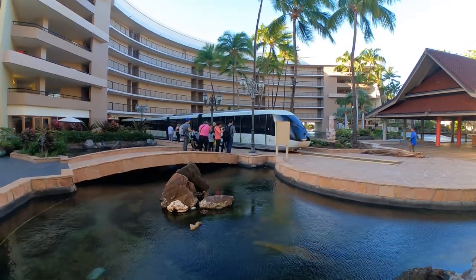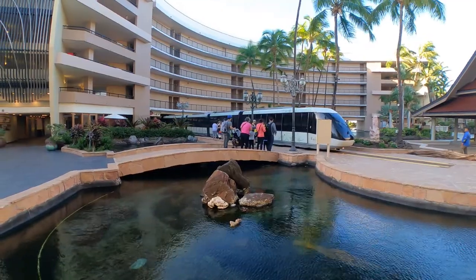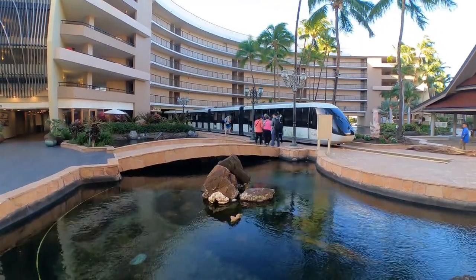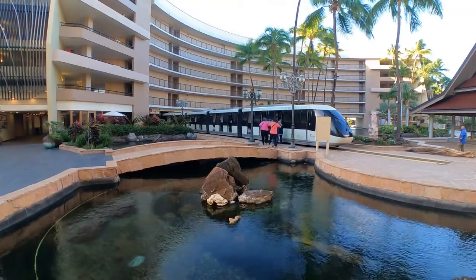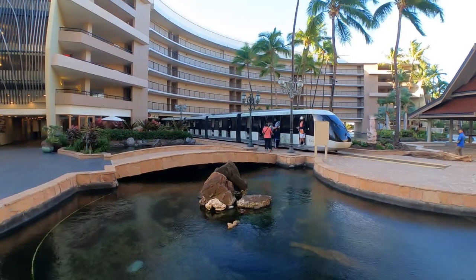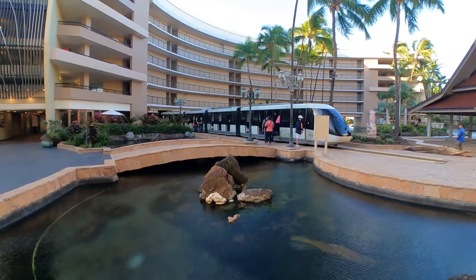When you take a look at it, yes, it does also remind me of the Disney monorail. But for those who want to get from one side of the resort to the other, it is a great option. However, it runs about every 5 minutes, so sometimes if you're not in the mood for waiting, there is also a walkway that you can use to walk all the way around the resort as well.